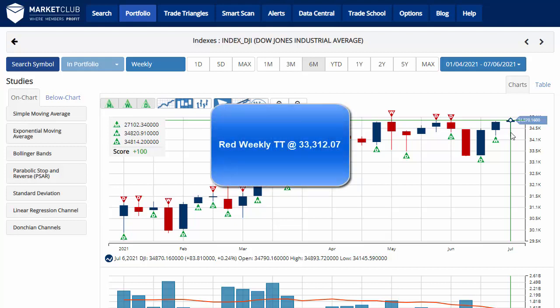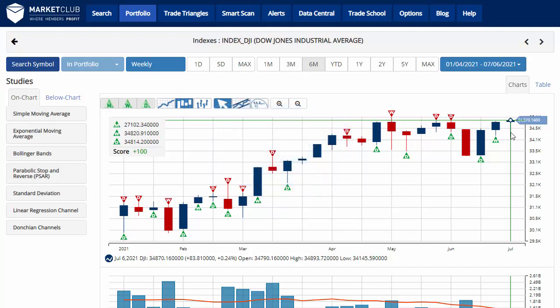Key level to watch should be 33,312.07. A move below that level would issue a red weekly trade triangle, indicating a move back to a sidelines position for the Dow.